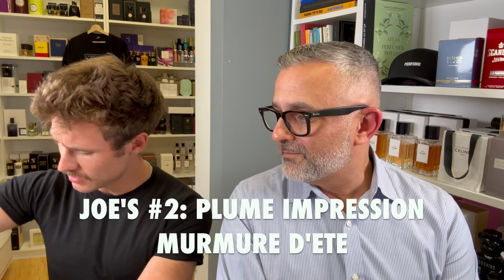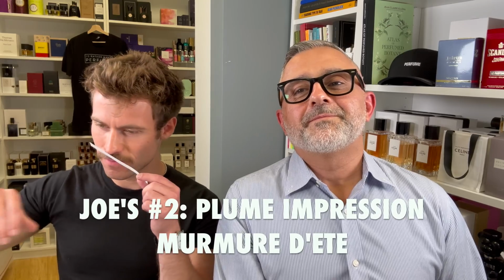Murmure D'Ete. Pardon me. Fig. It's so good. Like I mentioned before, it's that mixture of the fig milk and the green fig and a little bit of fruitiness as well. It's a very lovely fig, and I do like fig fragrances. But this one really stands out for me. I mentioned it before, but if you do have a nose for fig, and if you want to get your nose on a great fig fragrance, definitely go smell Murmure D'Ete.